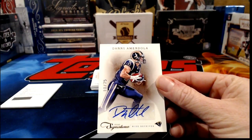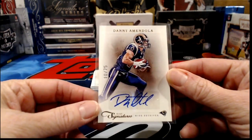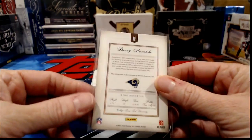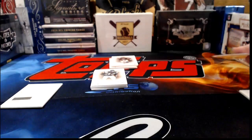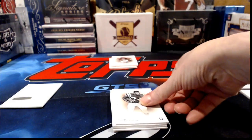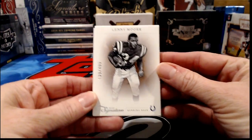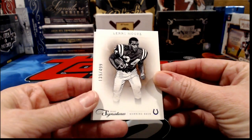And to $75, Danny Amendola. Not bad. That's for the Rams. That one is a sticker autograph. So basically, in this particular card set, if the rookie was at the rookie premiere day, then it's an on-card auto. If they weren't, it's a sticker auto. It's kind of how this set is set up.